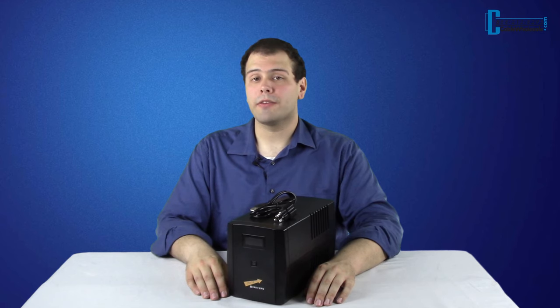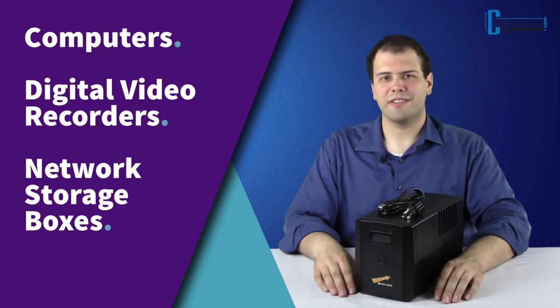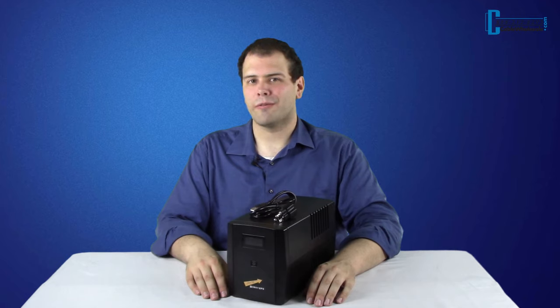A properly spec'd UPS will provide you the opportunity to save your work and safely power down your equipment without damaging the device or corrupting data. Computers, digital video recorders for both TV and security, as well as network-attached storage boxes, are some of the examples of devices that warrant a UPS. Not only are they typically rather expensive, but they often hold irreplaceable data that is regularly being written and accessed, introducing a greater opportunity for failure.